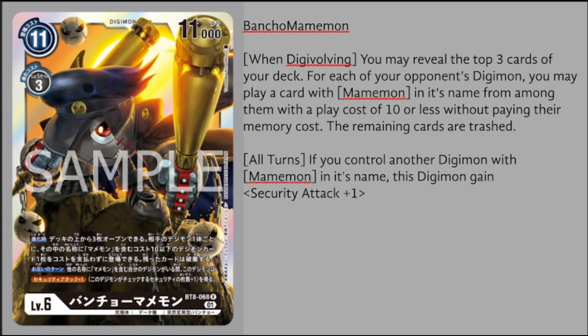Next up, we finally have the last Bancho. It is going to be Bancho Mememon. So Bancho Mememon is not necessarily supporting Banchos. Bancho is just a thing that he is. He's actually supporting and trying to form a Mememon-based deck that we kind of saw with Catch Mememon and some of the other Mememons.